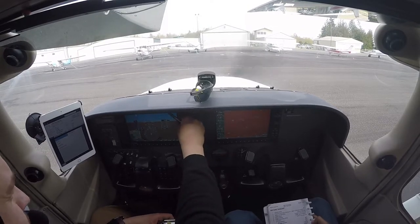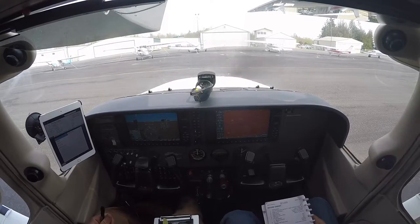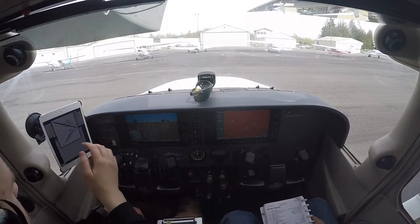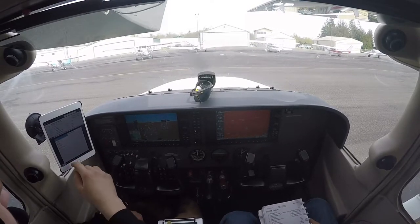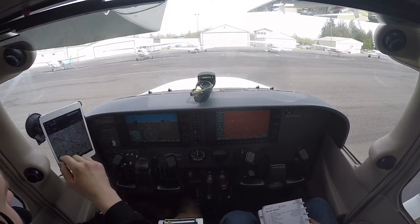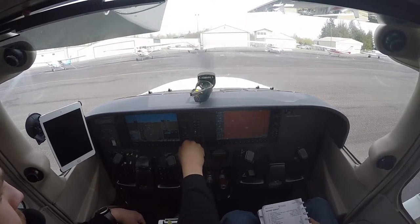Okay, so we got the weather, 3020 altimeter, wind 360 at 4. Yes, Rapid Cardinal 34528, turning left base runway 29. Taxi up to 29, we'll put maps up, that's set right there. Flight plan, ABVS, TK.